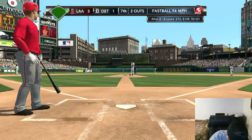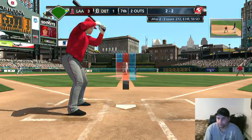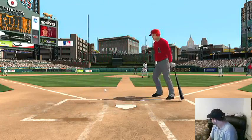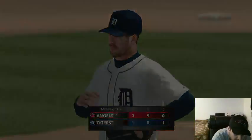Mark Trumbo lets it go by. It's a ball. Count is even. He's ready. The 2-2 pitch. Oh, man, there's the big bender. Struck him out, retired. You see a good inning.